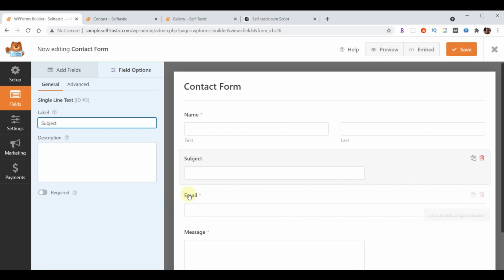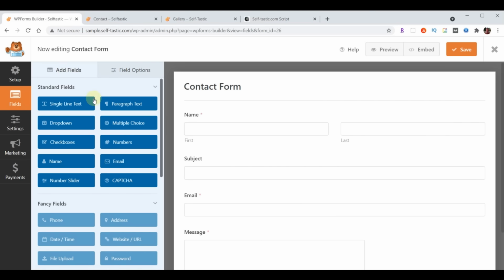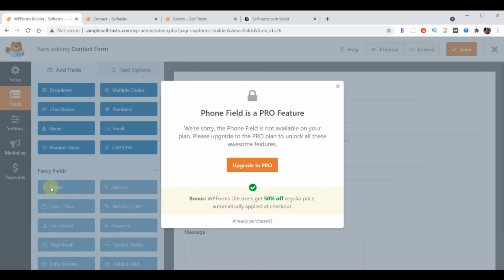Now, suppose you want it to go all the way across. Under Advanced, set field size to large. And now it's all the way across. So now let's say you wanted to have a phone field. Come back over to Add Fields, and you look and you're like, uh-oh, there's no phone field. Oh, wait, here it is. And you click on the phone field, upgrade to Pro. That's quite convenient. Everybody's going to want a phone number, yet we're going to have to pay for it.